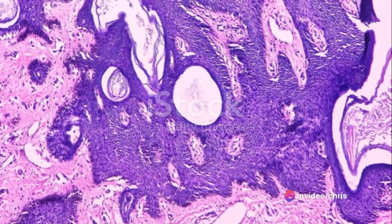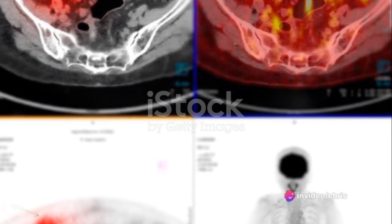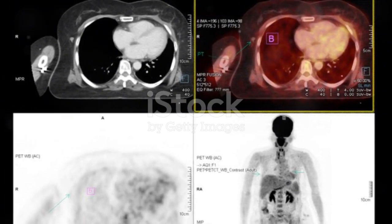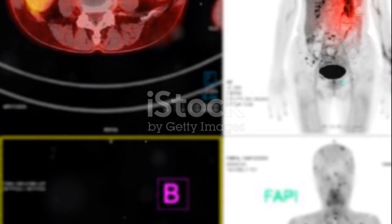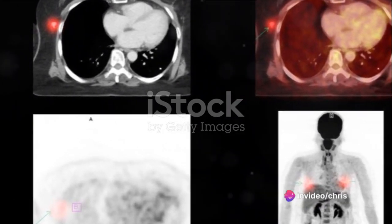But what if melanoma has potentially spread? This is where imaging tests come into play. CT scans, MRIs, and PET scans provide images of the inside of the body, allowing doctors to check if melanoma has metastasized or spread to other parts.